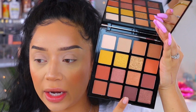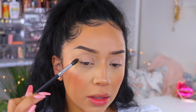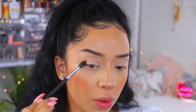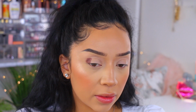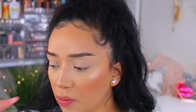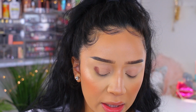I'm going to start off with the shade Strong, which is a very deep chocolatey brown. And I am going to start right here. What we're going to do is bring this into the crease. We're just going to drag that. I'm actually going to switch to a smaller brush because I want a little bit more control of where I'm applying this dark shade. I don't want it to go all over the place.